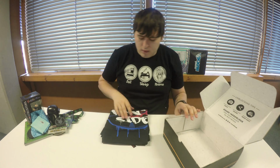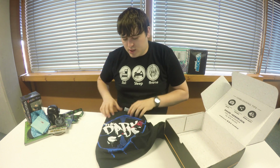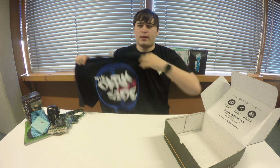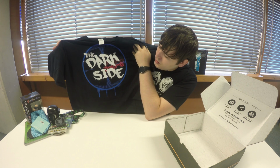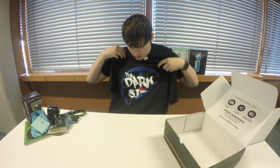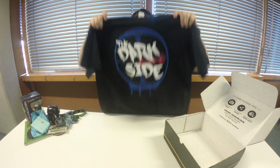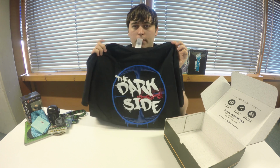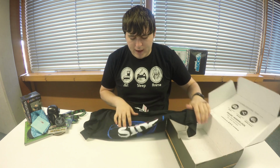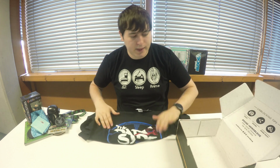And then finally we have a t-shirt which looks new, so I don't think I've had this one before. So I'm doing well with t-shirts. The repeat t-shirt I had in Arcade Block was one of 3 that they did that month, so luckily I got a different one. So this has the dark side on it. I don't think that's referring to Star Wars. I think it's referring to something else. I'm not entirely sure what. Or it could be referring to a crossover between something. I'm not entirely sure what it is. If you do know, let me know down in the comments below. It'll be interesting to find out if that is Star Wars or if it's a reference to something else.